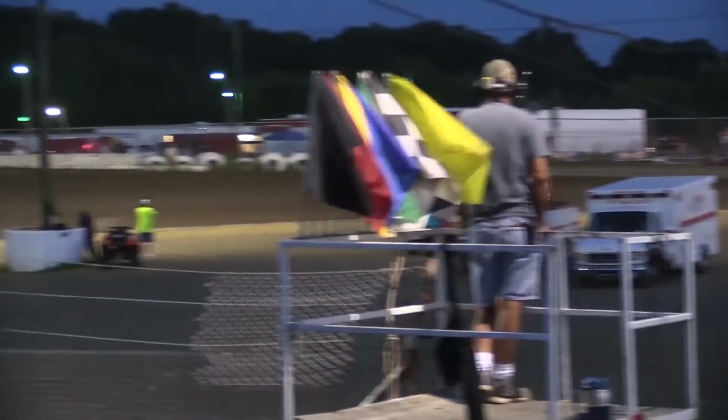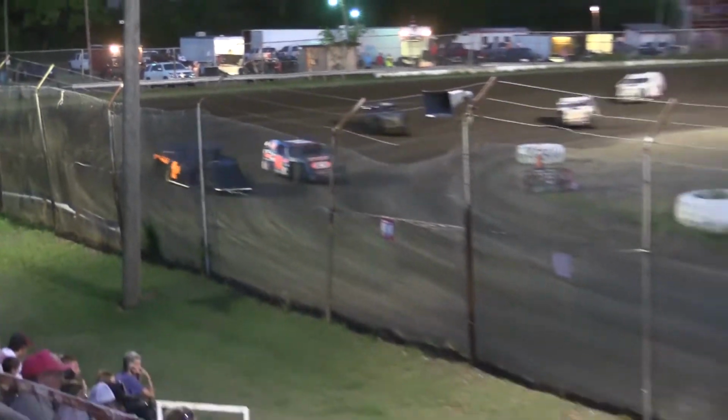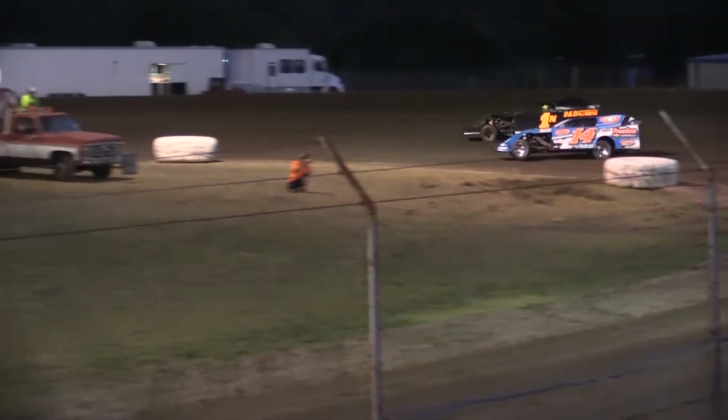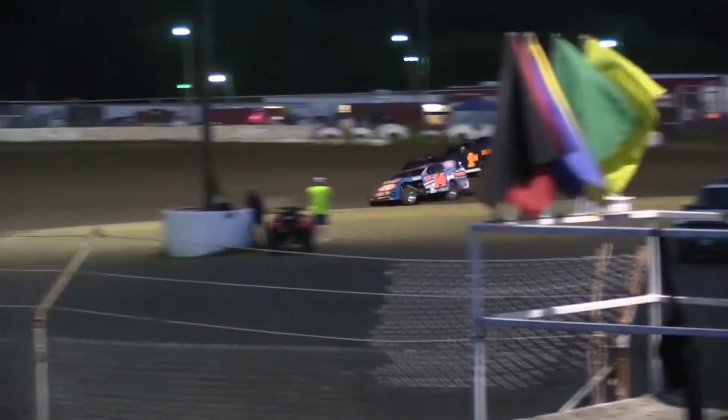Sean Joe still your leader, about a half track advantage now over the 188 of Chad Wheeler. The battle is for third spot. Dykes on the bottom, Schoen on the top, still Chris Schoen with the third spot coming out of turn number 4. Your leader, Sean Joe, going to be coming to two laps to go, this time by, two more times around Super Bowl Speedway.